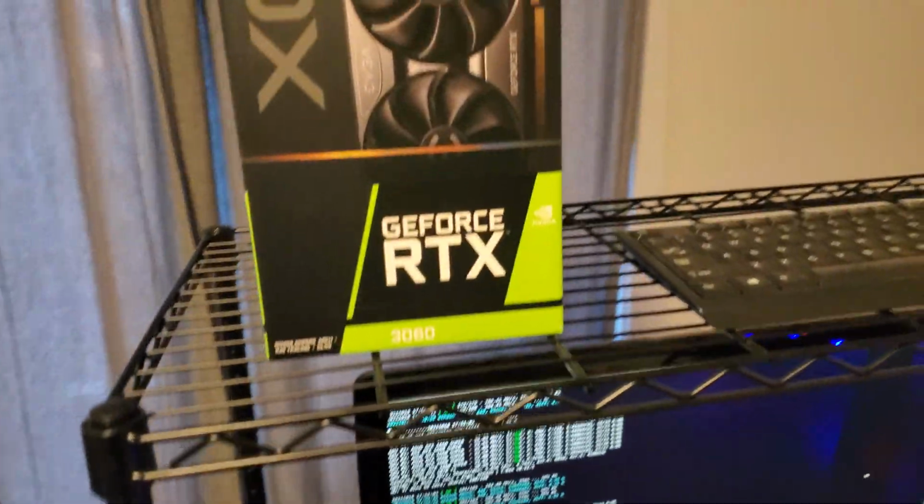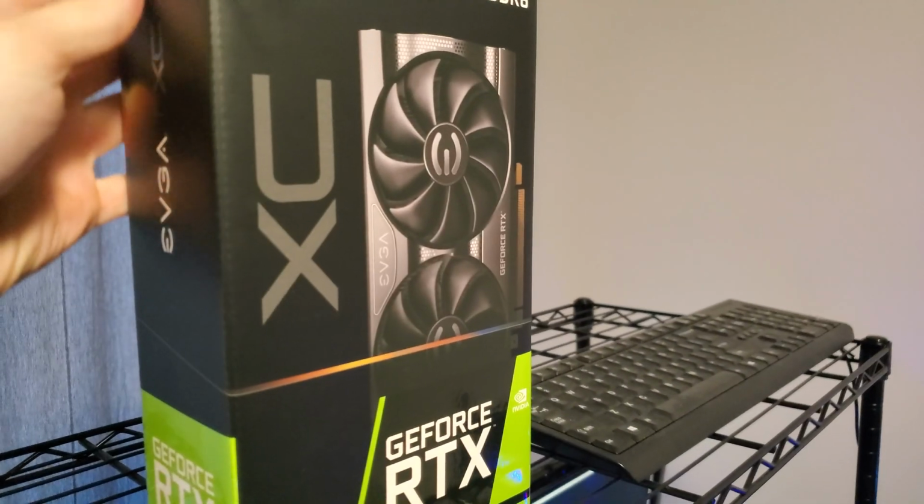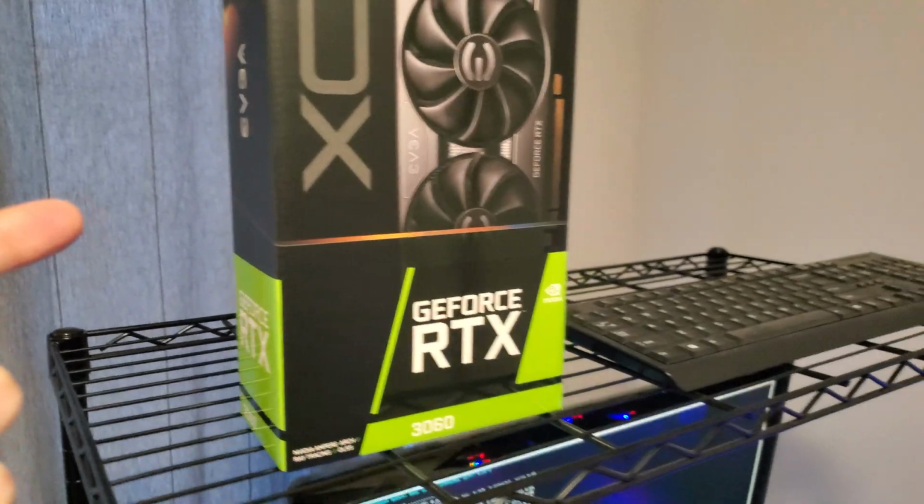It's Nick from Mining Office, as always, and today we're going to be finally looking at this graphics card. It's been sitting around for a while. I picked it up at a Best Buy drop, and it is the EVGA XC 3060.